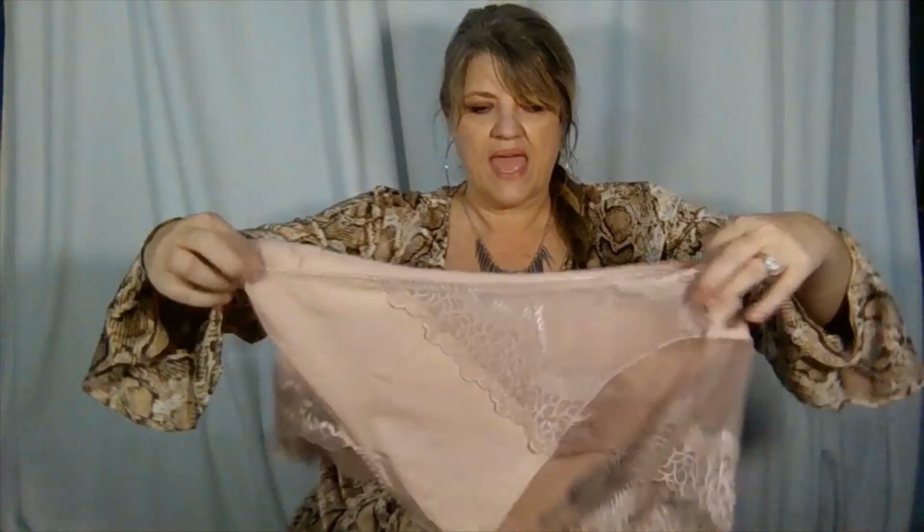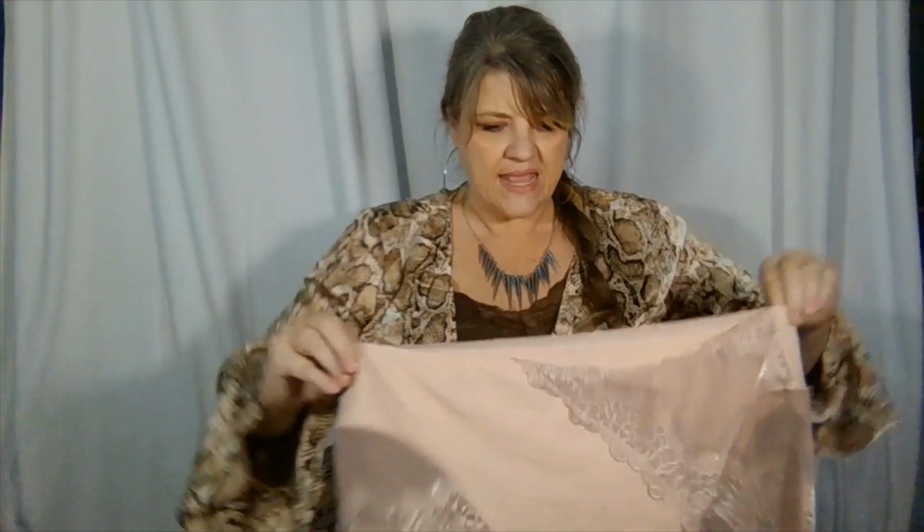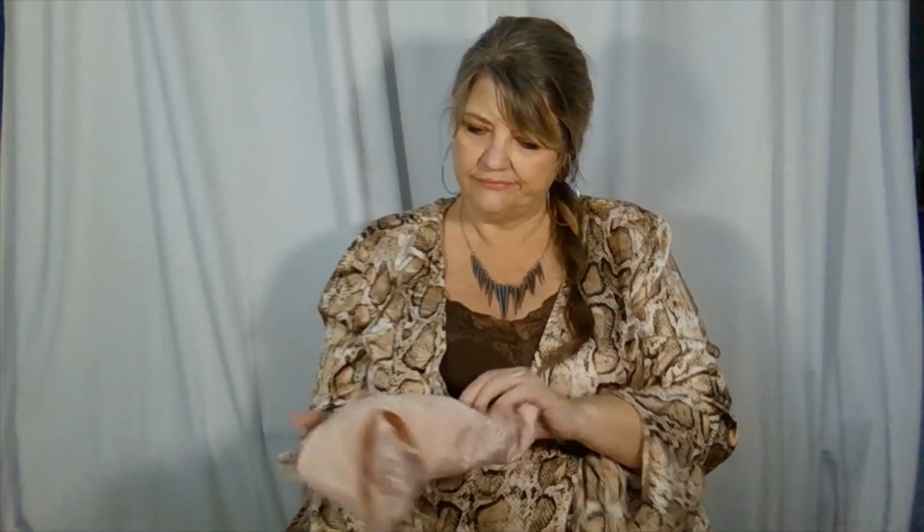So this came as a 2-pack, and they came in this kind of, I'm going to call it a blush color, as well as the black. The lace is very stretchy. It doesn't feel like it's going to itch. They look like they're going to come just under the belly button. But I guess that would really depend on where your belly button is.